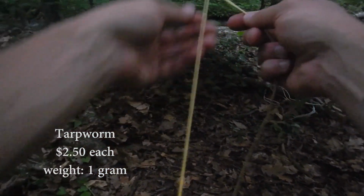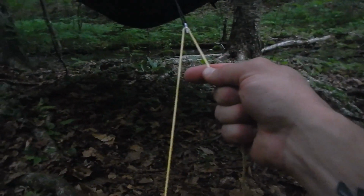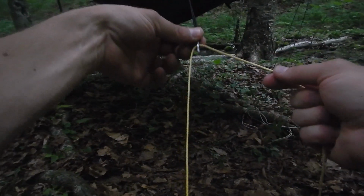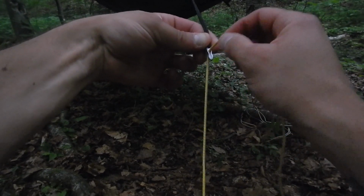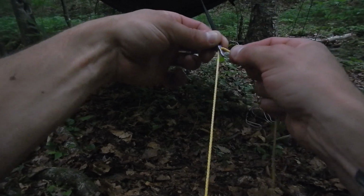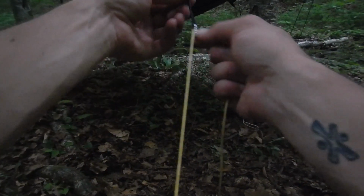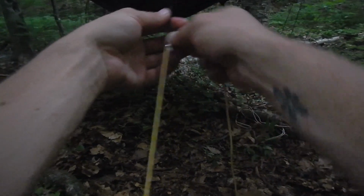So basically you have the line attached with another loop that goes down to your tent peg or your tent stake, and then you have this little thing called a tarpworm, and you have the line threaded right through. Okay, so all you got to do now, and it's actually on a piece of shock cord that attaches to your tarp's D-rings. So it's like this.